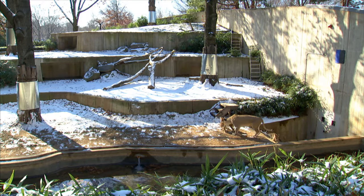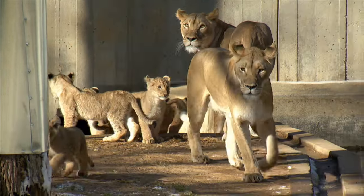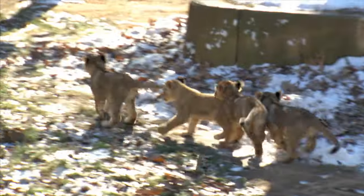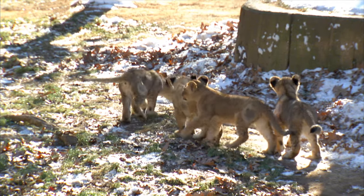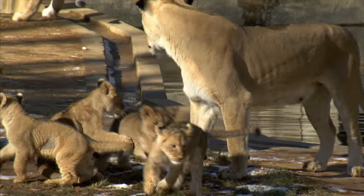We just put the cubs out for the first time, and they had a trial run out in the yard. They were very nervous when they first came out and not sure of what this new terrain was that they were walking on, but they did exactly what we wanted them to do. They followed the mom's lead. They did almost everything that their moms could do.